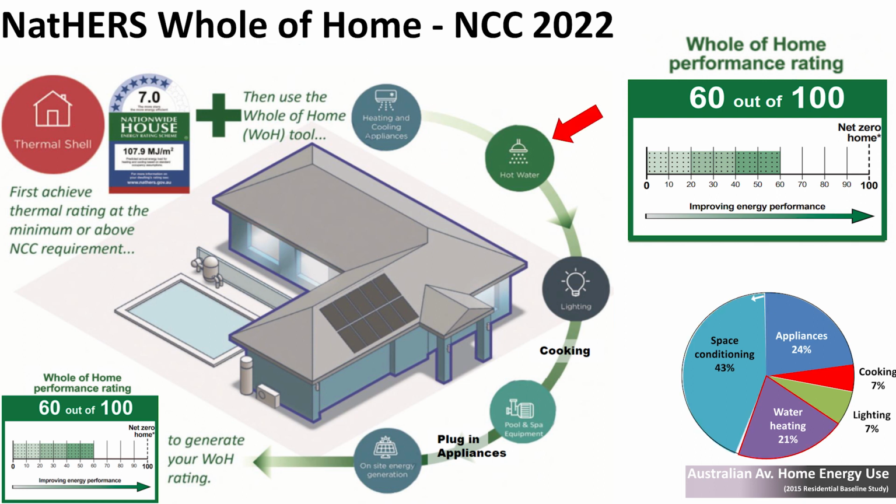The efficiency of the hot water affects how much energy you use for hot water. For lighting, what you choose affects your lighting energy, and what you choose for cooking affects your cooking energy. Plug-in appliances are in the tool itself, and this is actually moderated by four different software tools that assessors can use.